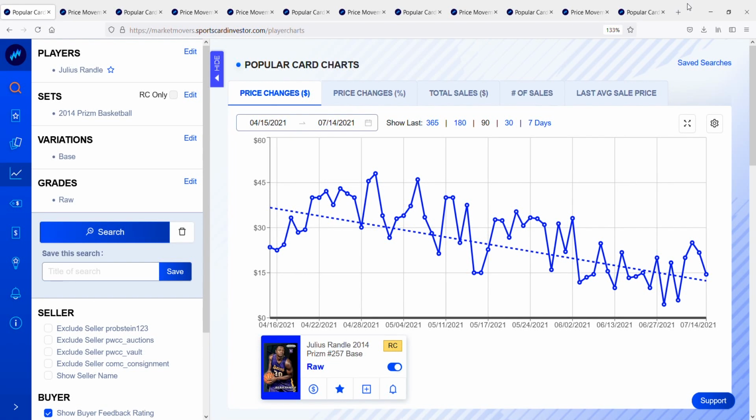What's going on, guys? Today we're going to be looking at 5 cards that I believe may be undervalued. My intention with this video series is simple: to make you guys smarter sports card investors, buyers, and sellers. But for that, you need to be making good, well-informed decisions based off analysis and research and not just gut feeling and fandom. That's why we're using Market Movers today.